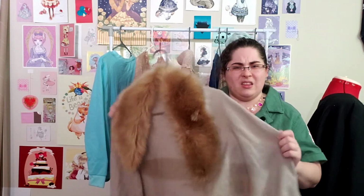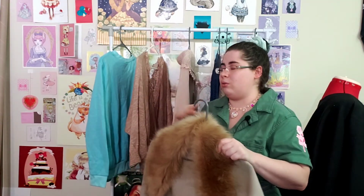This again was around the 500 yen mark. I think this one was more in the 600 yen range, closer to that. I believe it was 598 yen is what I'm trying to say.